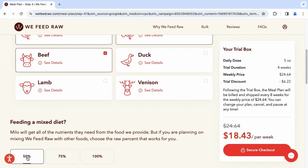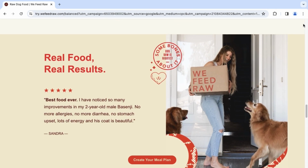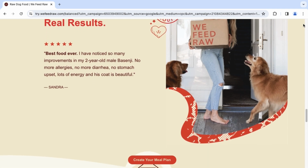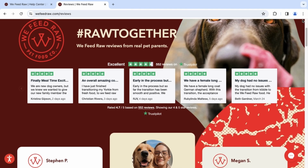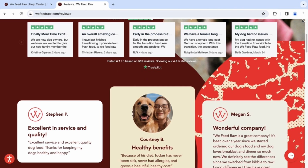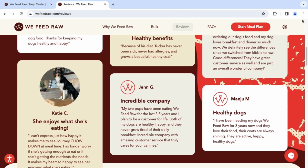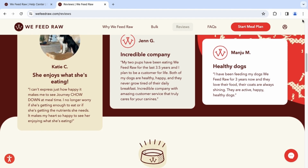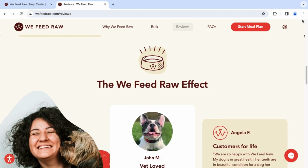There are 3 meal options they offer. They are half raw, 3/4 raw, and a full raw diet. The 50 and 75% options are really great for transitioning to a raw diet or to just use as an added boost to their current food. We Feed Raw has a page dedicated to reviews on their website, just like the Farmer's Dog and Ollie. I won't read them all, but some of the more common statements I see are compliments to the quality of the food itself and great customer service.